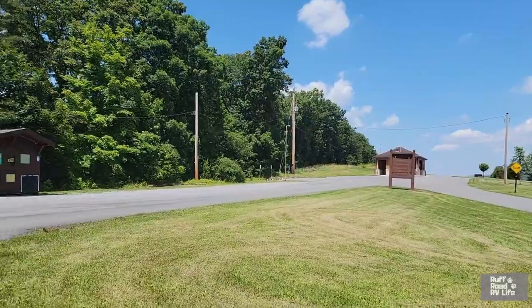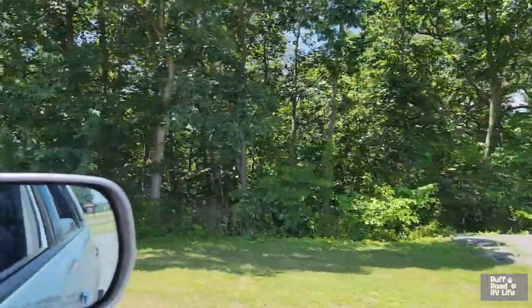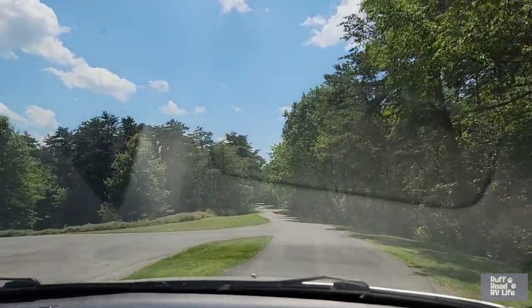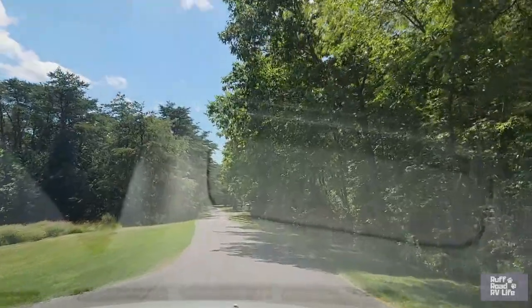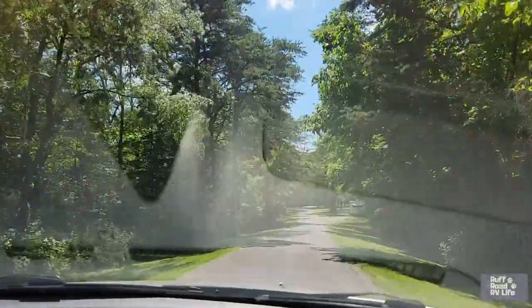We came in that way, and here is where you get ice and firewood. Looks like it's under system for ice and firewood, recyclables. And then right here is the double dumper. Double dumper. So this is another big park with a variety of amenities here. So we are going to do our best to just show you, but it's going to be probably a drive-through.